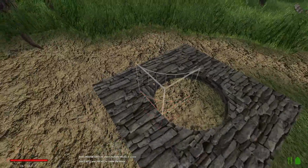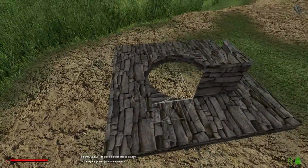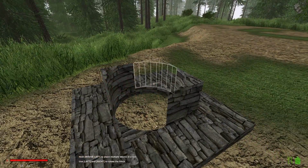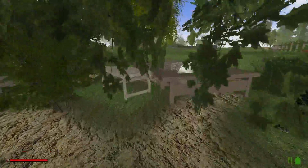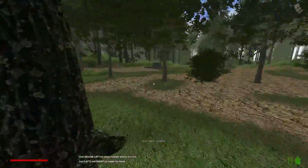Oh my God. All right. That one just went nowhere. And then we need one more of those now because one disappeared under the earth. It's somewhere down there. And let's do that right there.